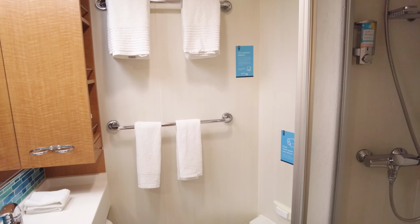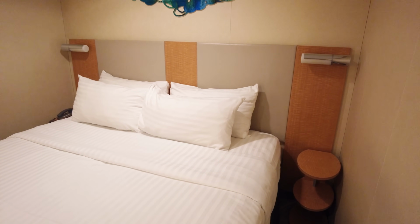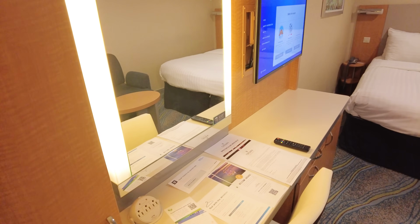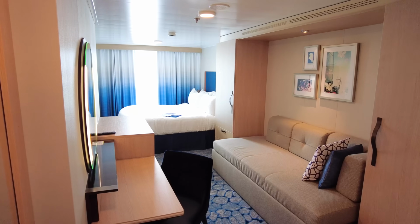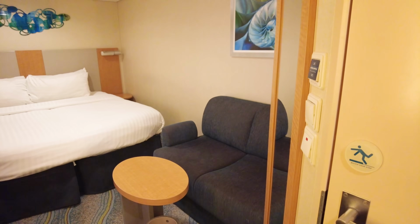Maybe I've just grown accustomed to this fact and I don't expect it, thus I'm not disappointed when they don't do it, but it is surprising to some extent, especially considering that in a lot of cases, these rooms certainly feel like the decade they came out on. And compared to the newer Oasis class ships like Harmony and onwards, you can really tell the difference.